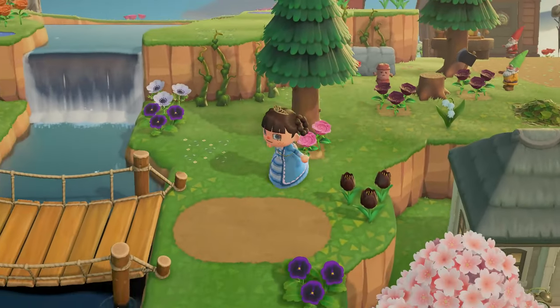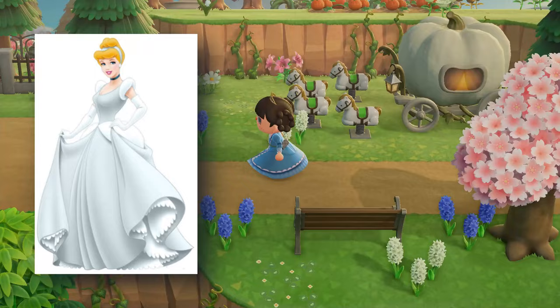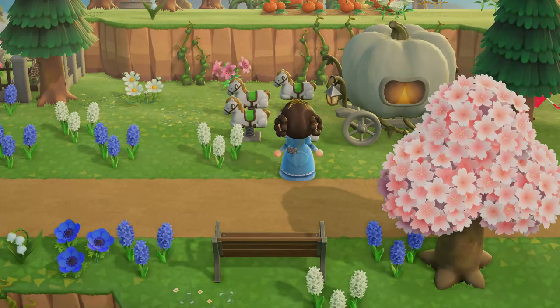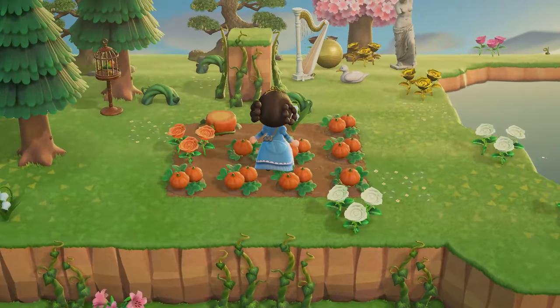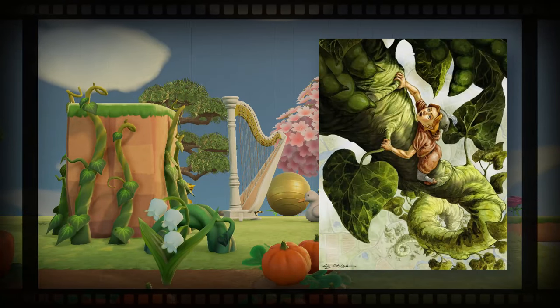And if you go across this bridge here, it goes into Cinderella's place. So you could see, of course, the pumpkin carriage we had to include with all her little mice horses. And up here, it kind of ties into her as well because of the pumpkins, but this is also Jack and the Beanstalk.